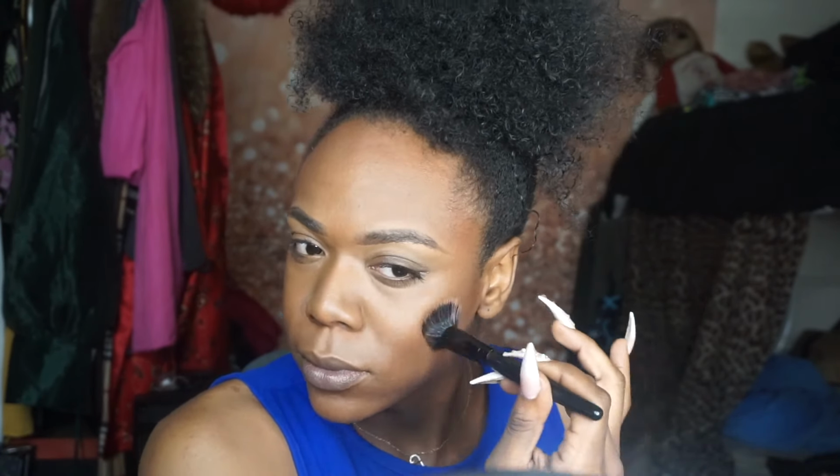So the next thing I'm gonna do is take that 4.3 in the Smashbox, and I'm gonna put that on the back of my hand as well. I just need to shake it. And this is the darkest color, so we're gonna take that brush that we use, a smaller dual fiber brush, to blend out that matchstick, and we're gonna do the same thing with this darker concealer.